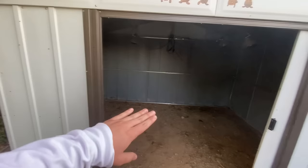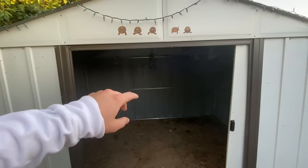We got none inside of the tortoise house, and they normally don't stay inside of here during this time of the year because it does get pretty hot. So they like to be inside of burrows to help them stay cool.